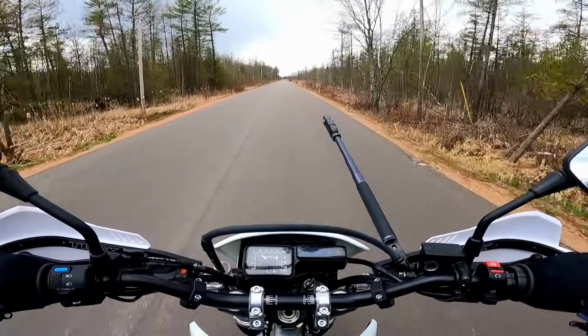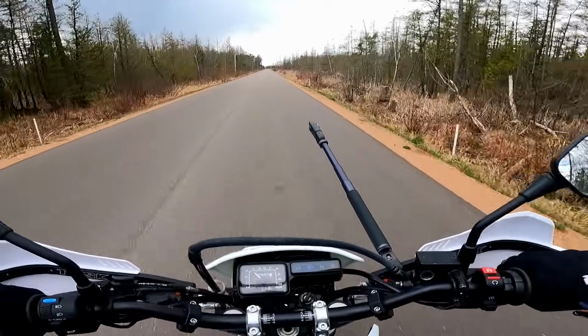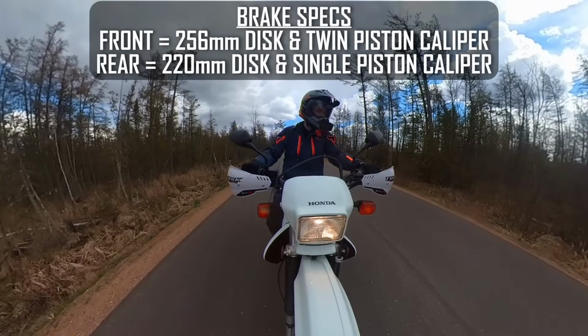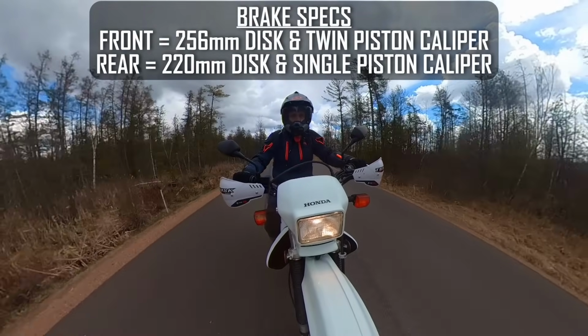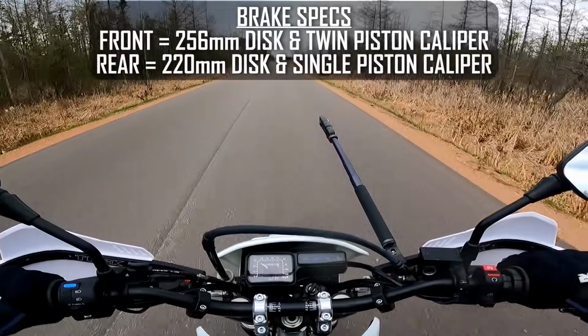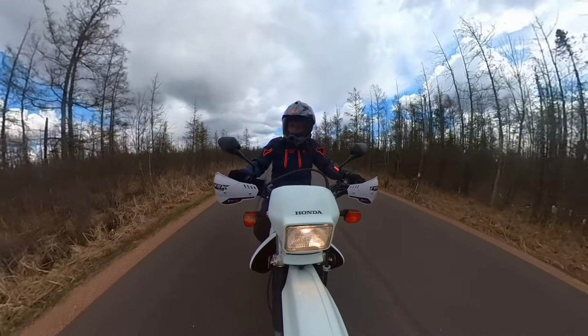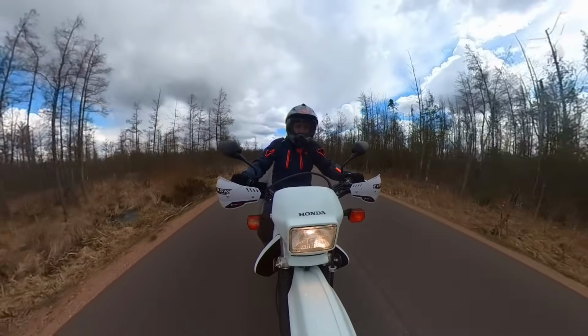Let's do a brake check here from the first white thing to the second. Ooh, don't want to lose it on the new tires. Yeah, definitely has more than enough stopping power. Yeah, I can hear that front starting to slide a little bit.